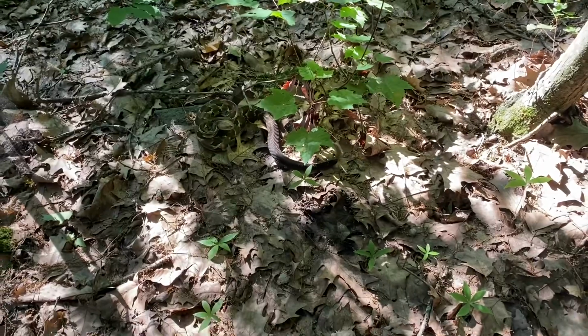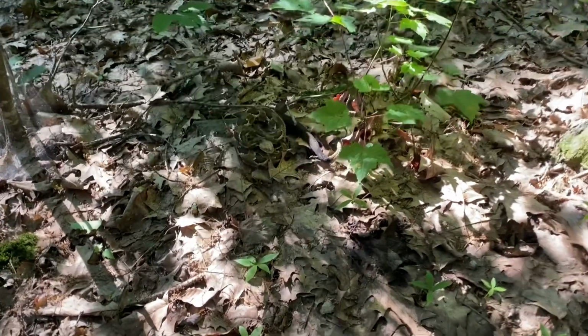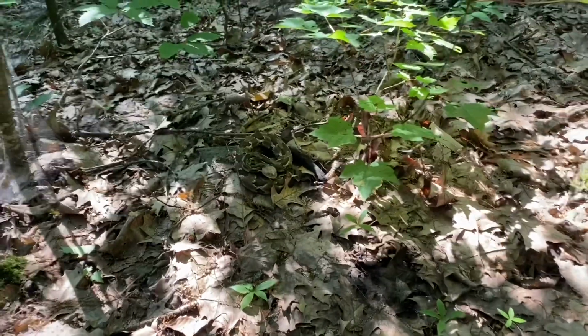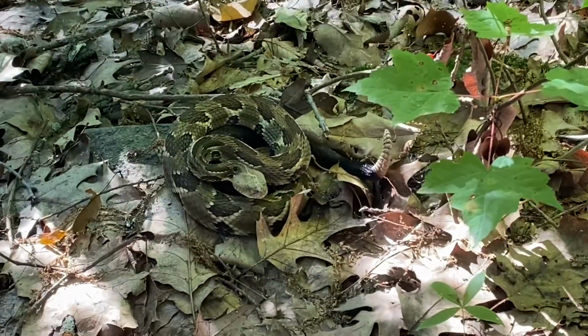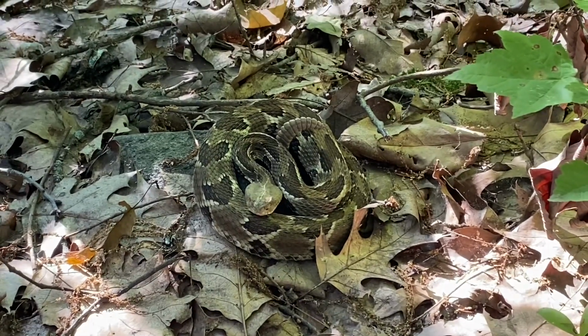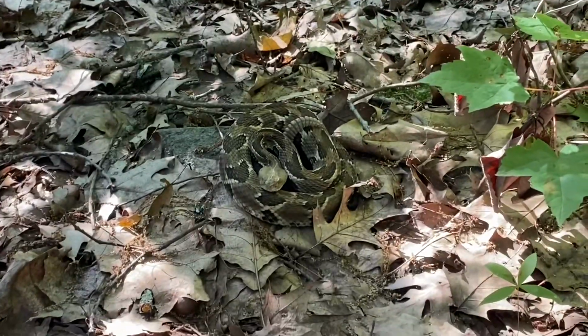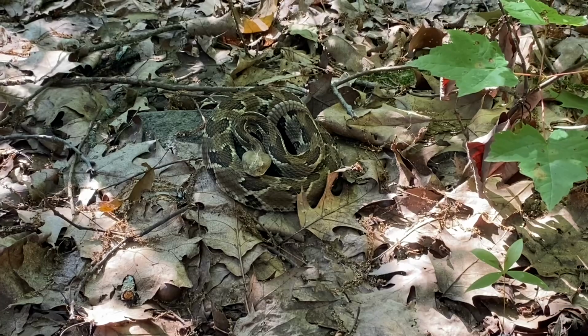And he's moving through. Well, we're gonna leave this guy. One last look at him. He's coiling up. There's a yellow jacket right behind him. They're a beautiful Crotalus horridus. Watch out, though. So that guy settled down a bit.